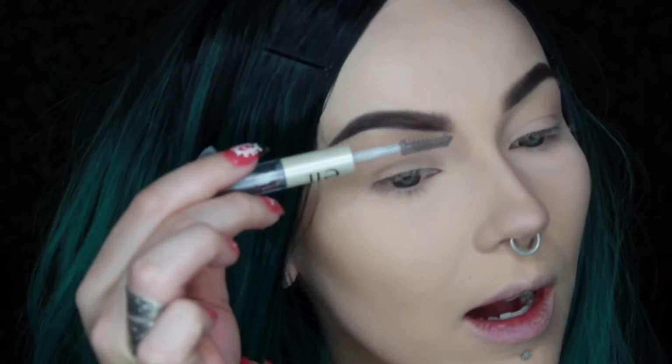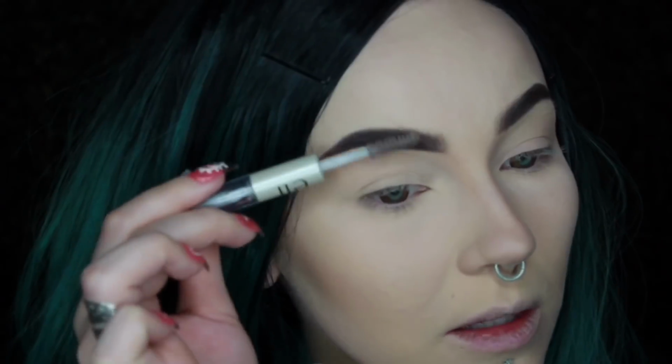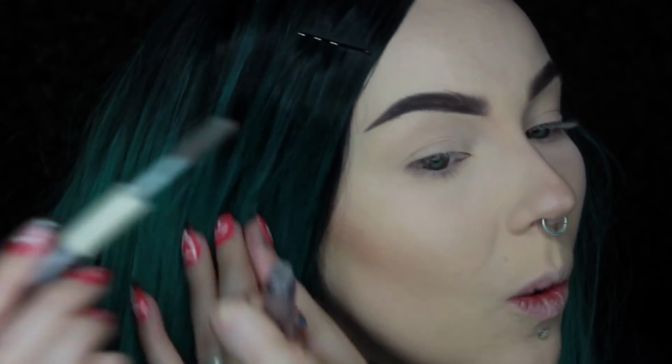And then gelling all those hairs in place with the e.l.f. Duo Eyelash and Eyebrow Gel. I cannot thank you guys enough for recommending this. It is so good.